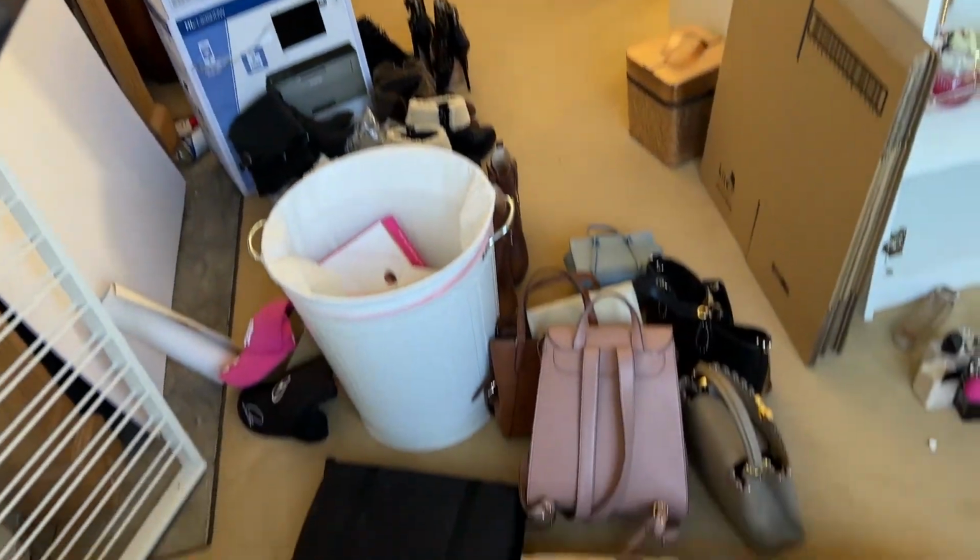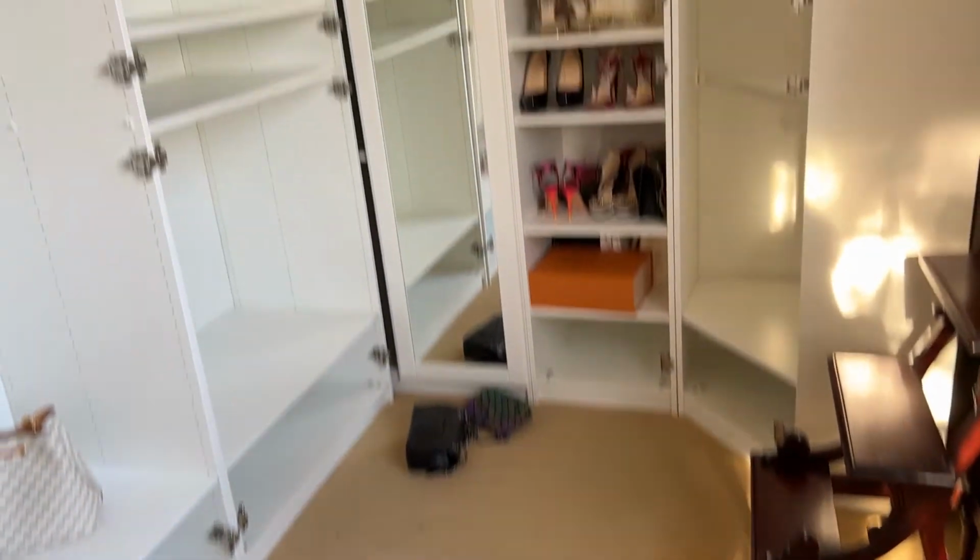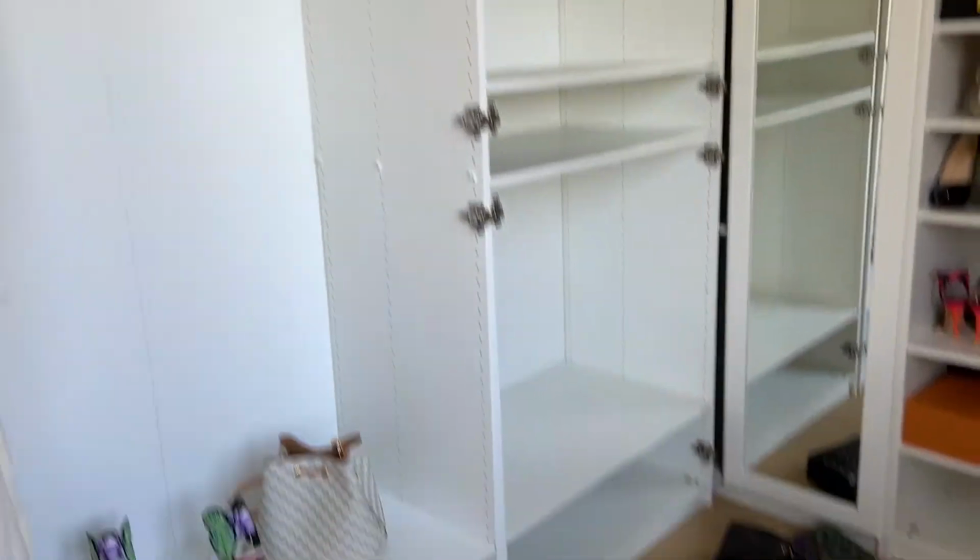So this absolute mess of a room right now is slowly but surely becoming my dressing room.